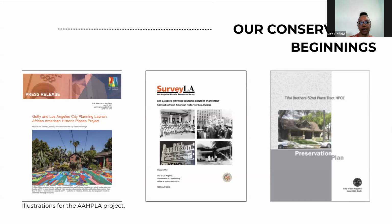Despite the efforts of Survey LA, the city of LA's existing list of designated historic landmarks still doesn't adequately reflect the richness and breadth of the African American experience in Los Angeles. So the African American Historic Places LA project, or AHPLA, was launched in 2022 as a continuation of a joint project of Survey LA between the city and Getty to address that dilemma. And I was hired to lead the day-to-day activities of that project.